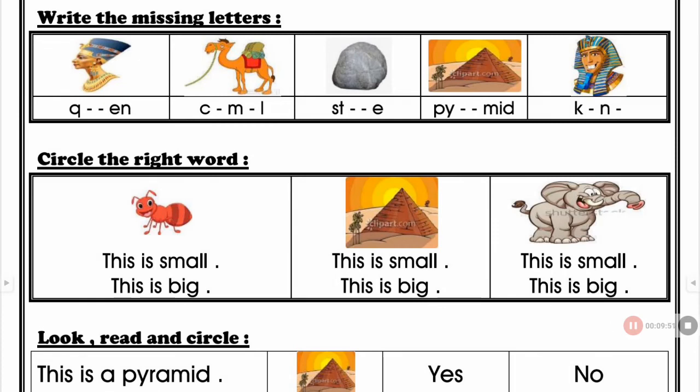Let's practice. Number one, write the missing letters. Look with me. It's a queen. Spell queen. Q U E E N. So what are the missing letters here? U E. Yes. Number two. Camel. Spell camel. C A M E L. A E. Number three. Stone. What are the missing letters here? Spell stone. S T O N E.